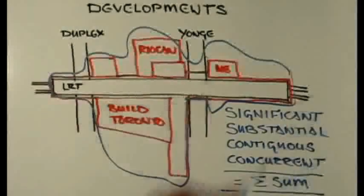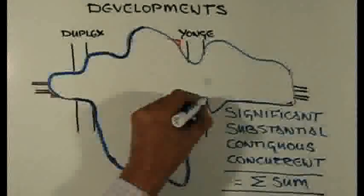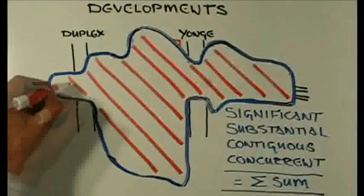This truly is a planning exercise of significance. We shouldn't let this opportunity slip by allowing piecemeal development to occur on a postage stamp by postage stamp basis without looking at how they can all be integrated together.